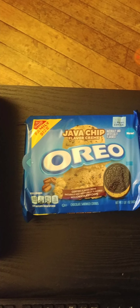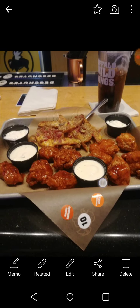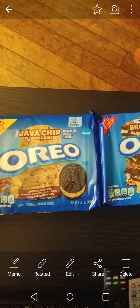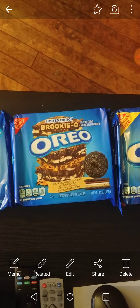Just as I was in the store, the Oreo guy, the Nabisco guy, was there packing the shelves, and he's like, "What are you looking for?" And I was like, "How does he know that I'm looking for stuff?" I mean, I was sitting right there, so I guess that makes sense. But I guess this is a big push for them, the Brookio cookies. Now, he said it, and I was like, I don't know what the hell that is. But I like to get the new flavors.